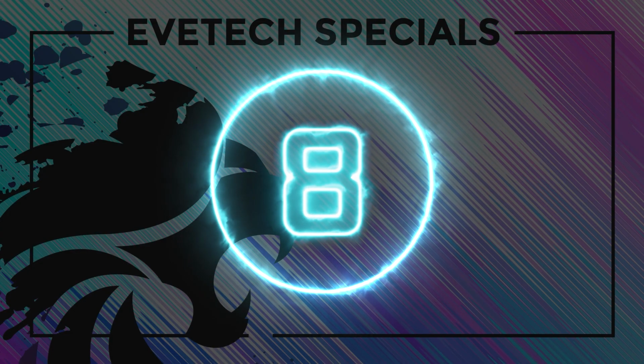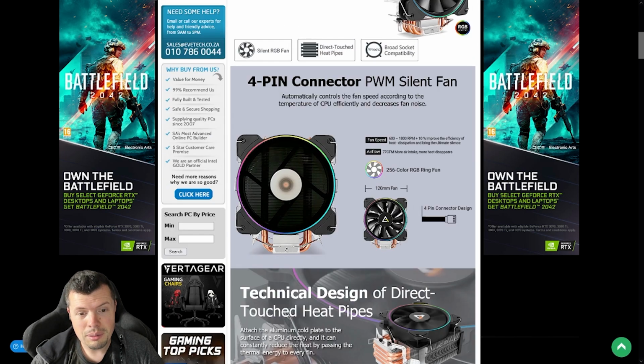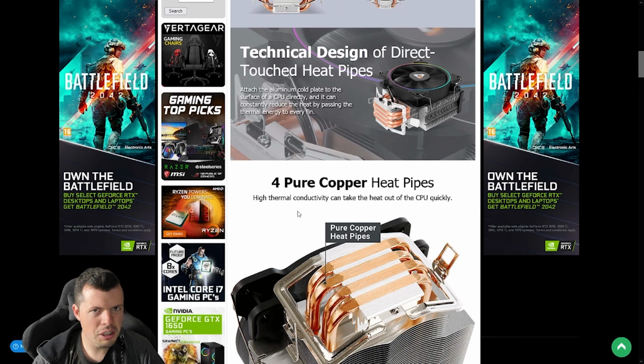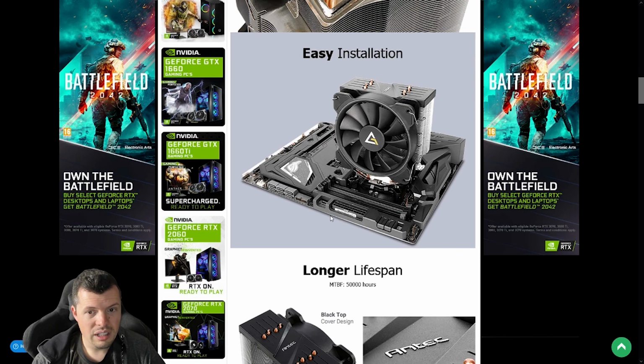At number 8, it's a great way to keep things cool with the A400. This is particularly good for our Intel braves, and at the moment, Intel's become a really good deal. The price points at the moment for the 11600 and 11700 are kind of nutty. They're quite a lot cheaper than Team Red. So if you want to keep those cool without destroying your wallet, this is a good way to do that.